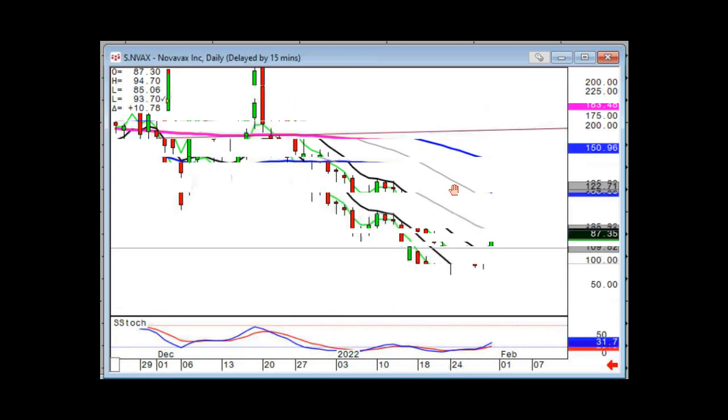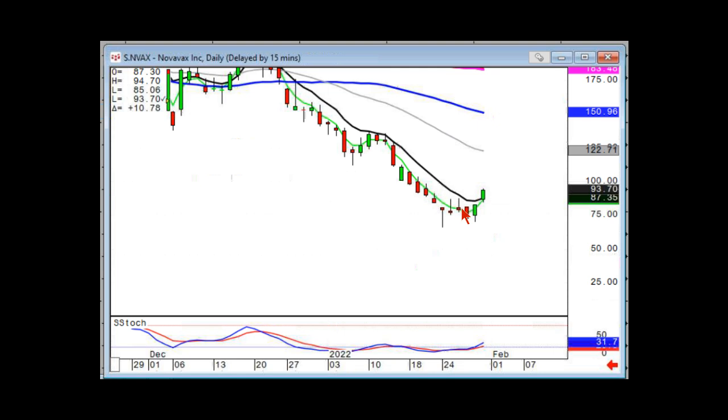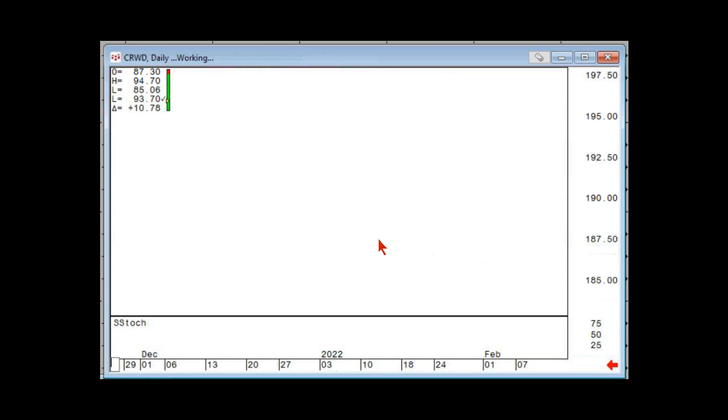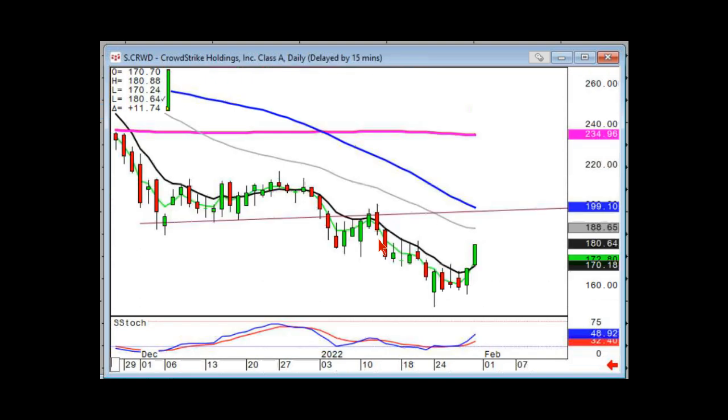NVAX would have been one that you would be out of the short position, obviously. Now you can consider going long. Even though you don't have a signal here, you did have a hammer doji, now a gap up, breaking this downtrend. So you stay long on this until you see a sell signal. CrowdStrike, another one you could be buying. Not your strongest reversals. I mean, it's a good reversal, just not one of the strongest reversals. And we did Microsoft.